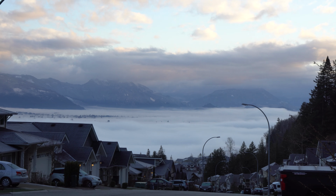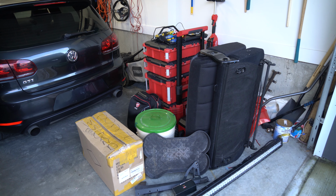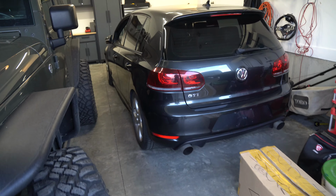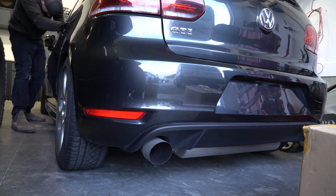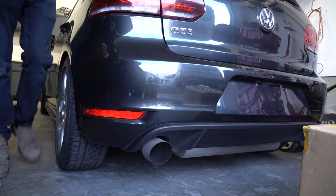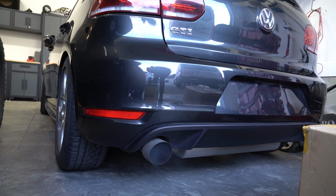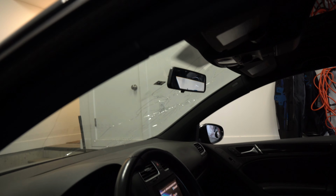Such an amazing morning this morning. Let's give you a shot of the morning. Got to move some stuff out of the way so that I can get the GTI out. I'm gonna put her here and do a cold start for you. Sounds awesome. Can't wait. Gonna get this bad boy ready to go, clear the path, and then off to go get a new windshield.